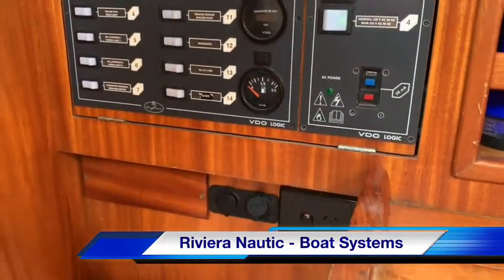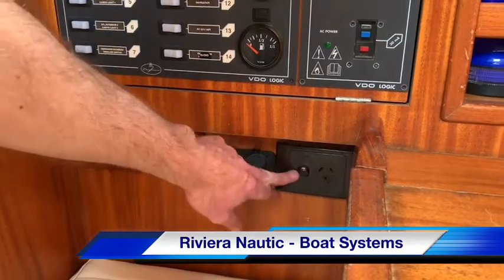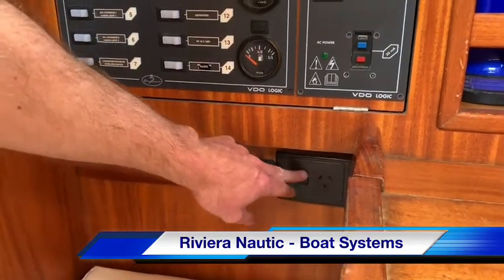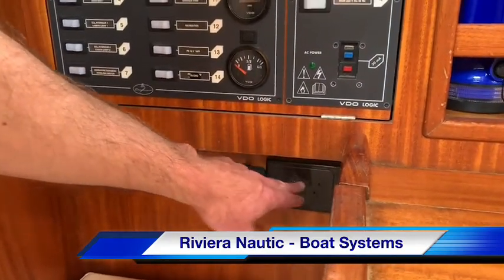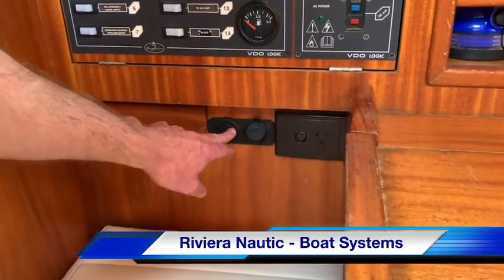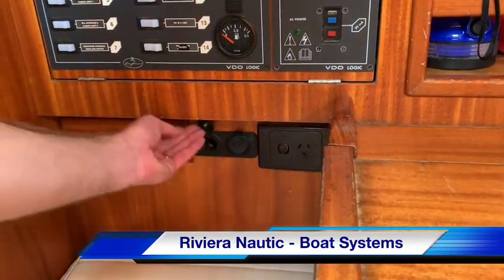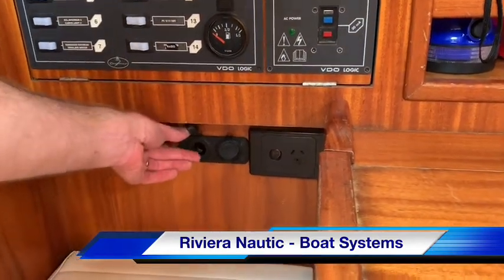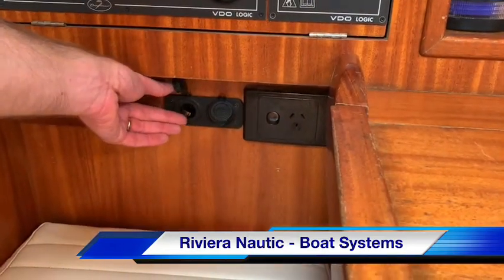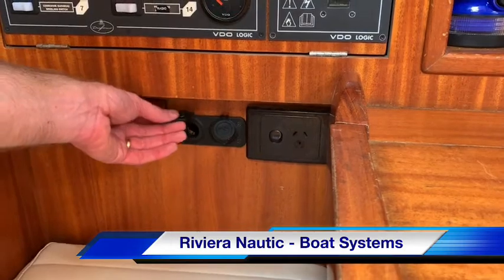So I've mentioned already that we don't have 240 volt power once you leave the jetty. So this style plug, 240 volt outlet that you're used to seeing at home, as soon as you leave the jetty, that is no longer available to you. What is available is the 12 volt outlet. So all of our boats have at least what we'd call a 12 volt socket, or the old cigarette lighter socket that you would see in most cars. So that's your power source once you are out on the water.